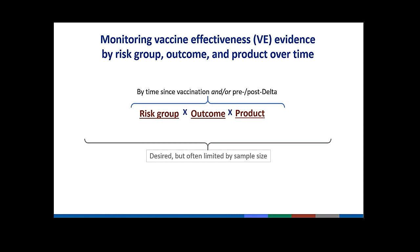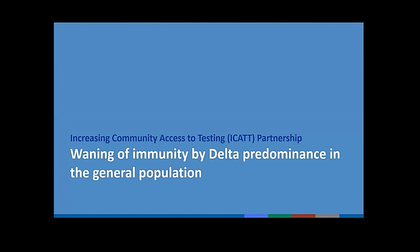While not every platform has the sample size to cut data by all of these categories, we've attempted to present data today from each platform in a way that will be most meaningful for the questions at hand while not cutting the data too finely. Next slide. The first platform, the Increasing Community Access to Testing, or ICAT partnership, does not specifically focus on any of our populations of interest today. However, with nearly 1 million observations from the general population, it allows a unique opportunity to truly tease apart waning against infection pre-Delta and during Delta, so we've included it here for background.